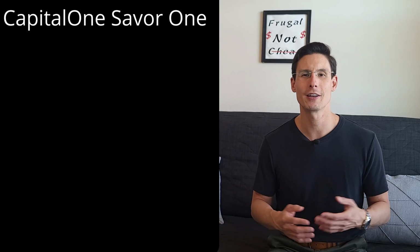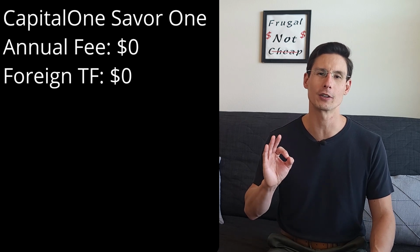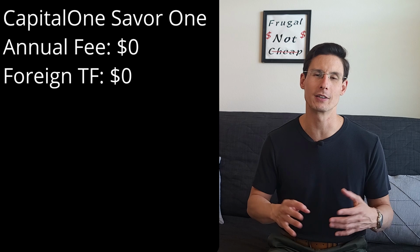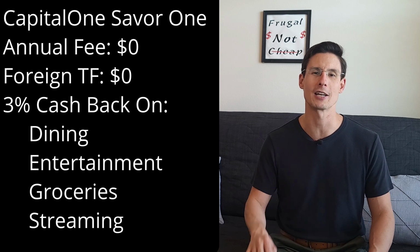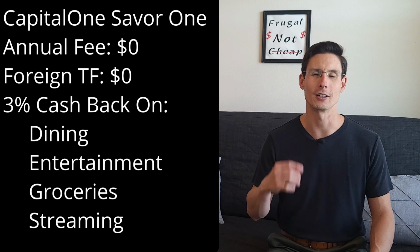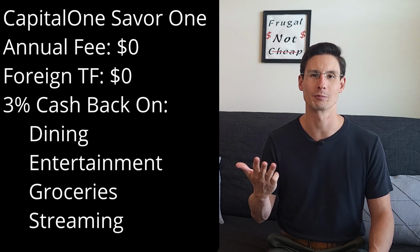So first, the key points about these two cards. We'll look at the CapitalOne Savor One first. This is a zero annual fee card that also has zero foreign transaction fees. This is a big deal when we're talking about travel cards. It also provides 3% cash back on a few different categories. You've got dining, entertainment, groceries, and streaming.